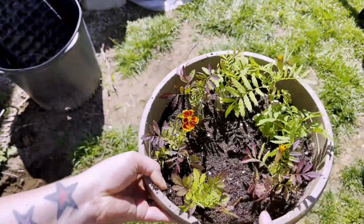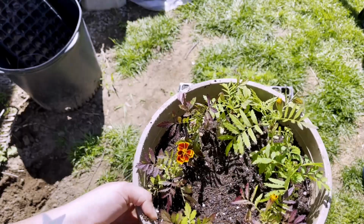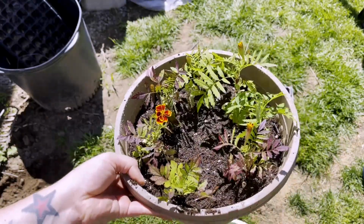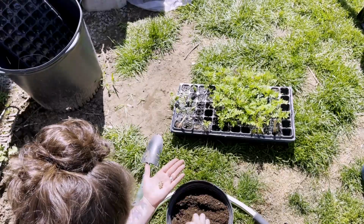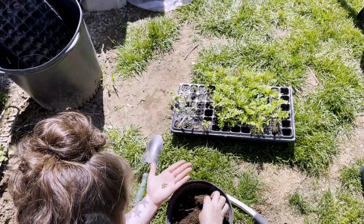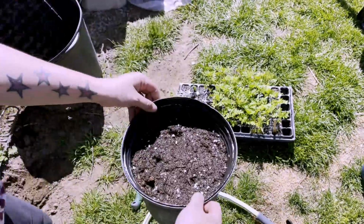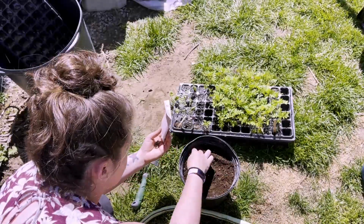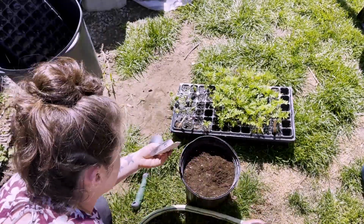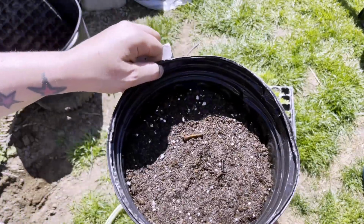All right, so we planted marigolds all around and 2 nasturtiums in the middle, so we'll see how that does. All right, so that was calendula. This was nasturtiums.